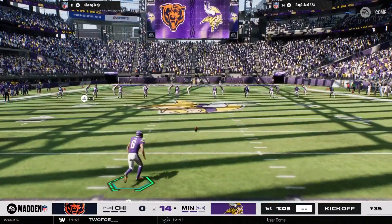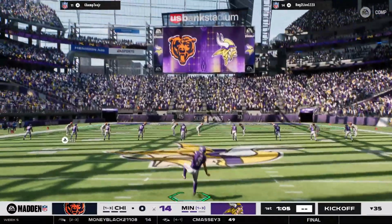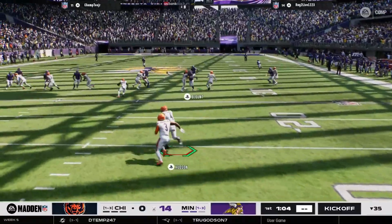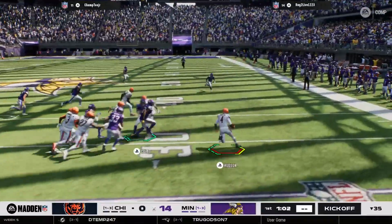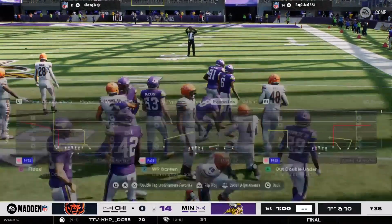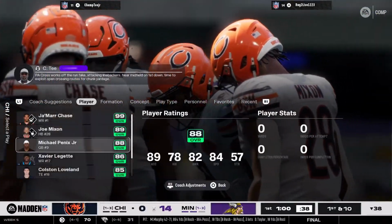Koo all lined up and ready to put this one away. Here's a return from the 7. Finds some space, he's past the 30. And they'll start this drive in good position, a little shy of the 40.